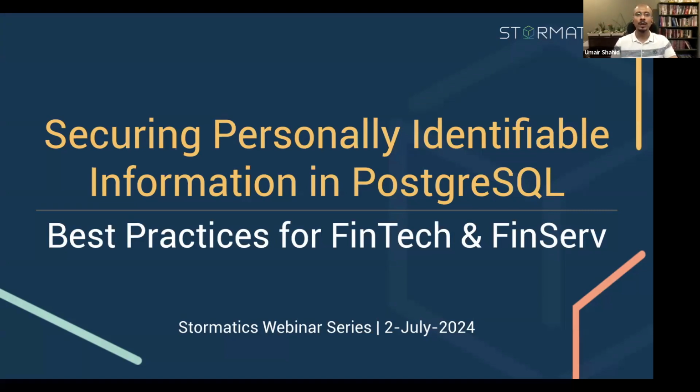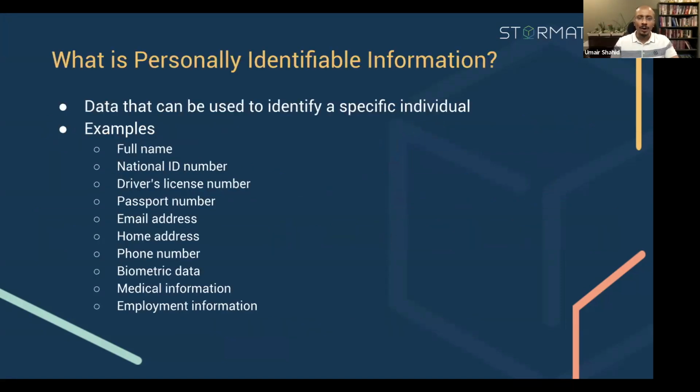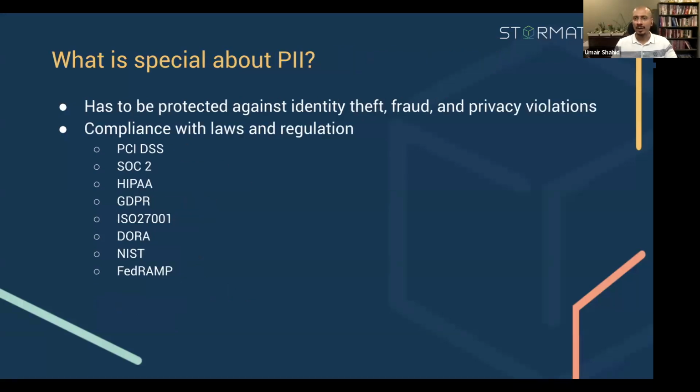What we're going to do is talk about different features in Postgres that we can leverage in order to secure PII. Now, what is personally identifiable information? As the term says, it's data that can be used to identify an individual. Some examples of that information are name, passport number, address, phone number, driver's license, medical information, et cetera, et cetera. This is not a comprehensive list. These are examples just to give you an idea of what kind of information needs to be labeled under PII and secured. Now, why is this so important, and what is so special about PII that is not relevant to other kinds of data?